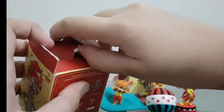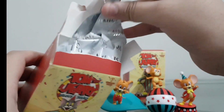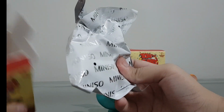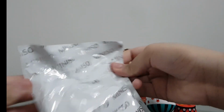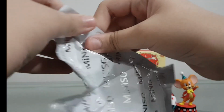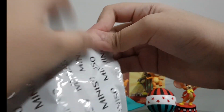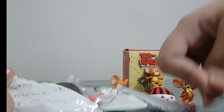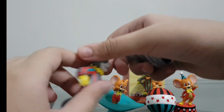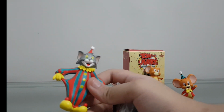I'm gonna pull this out and destroy it. So here is the blind bag, and I'm not gonna see the card because the card is gonna tell us. Let's see what we've got. What have we got? Please, please, please tell me. We just got Tom! Oh my holy guacamole!